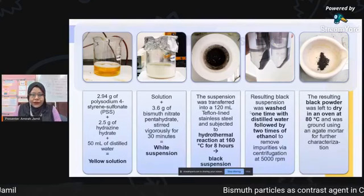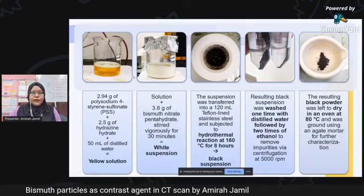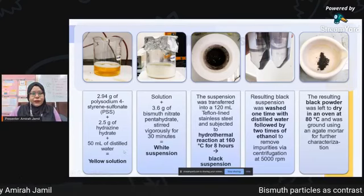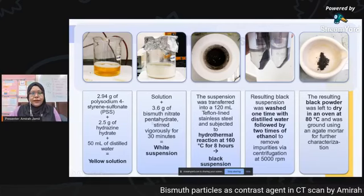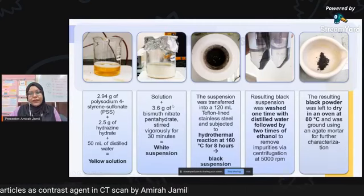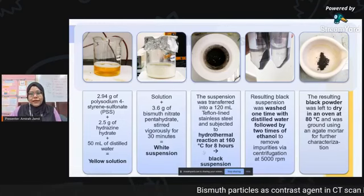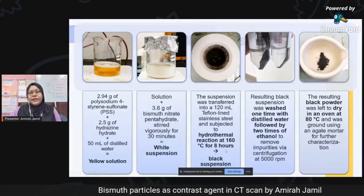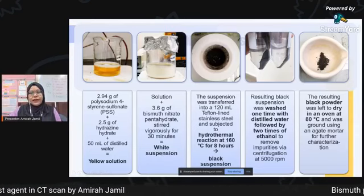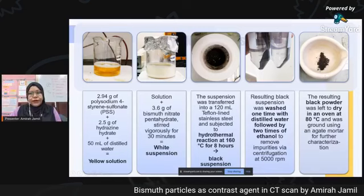The materials are as follows. The first chemical reaction produces a yellow solution, and then a milky white solution. When we subject the chemicals to the hydrothermal method at 160 Celsius for 8 hours, it results in a black suspension. The resulting black suspension is washed using distilled water and then ethanol, and then we dry it until it produces a black powder.